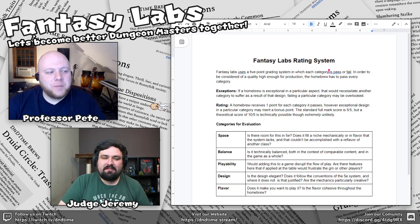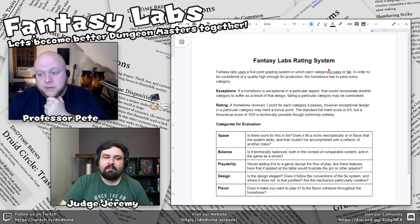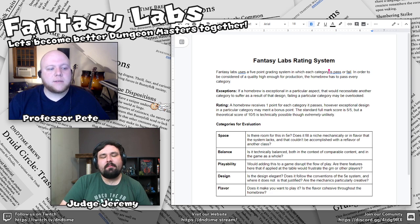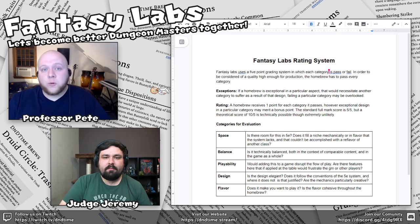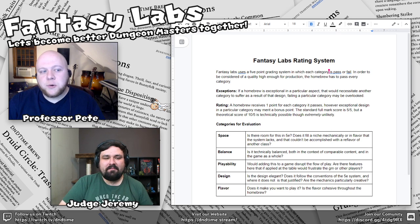I don't know. The next category here is playability, and this is another pretty strict binary, and it sounds more obvious than I think it is. Would adding whatever this new homebrew is to your game disrupt the flow of play? Or are there features in it that are going to frustrate other players or perhaps the GM? While on the surface you can just look at it and say, well, there's nothing too overpowered, so it's not going to be problematic.